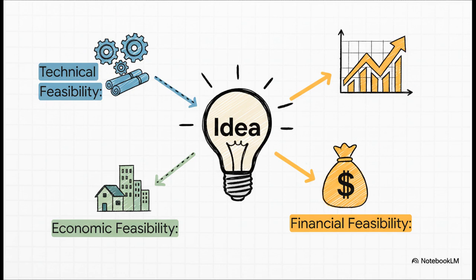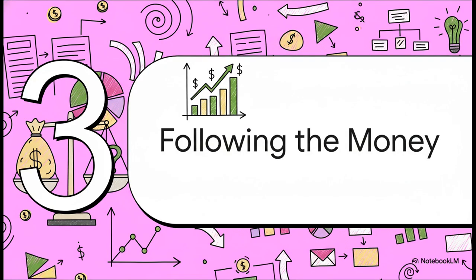So the study looks at your idea from a bunch of different angles. You've got technical feasibility, which is basically asking, can we actually build this thing? Do we have the tech and the resources? Then there's economic feasibility, which often looks at community benefits. But for most businesses, let's be real, the place where the rubber really meets the road is financial feasibility. All right, so let's follow the money. We're going to dive into the heart of the financial analysis and see how the numbers can tell a story. This is really where an idea has to prove its worth.